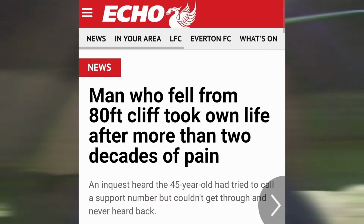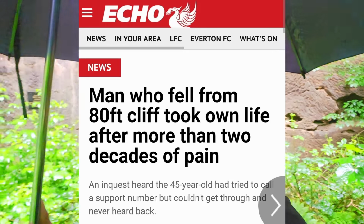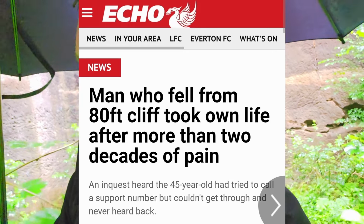And there's another man as well. I can't remember his name now. I think he took his own life here. I think he jumped off. That's an Echo article, I think. I'll try and find it, as much as I don't like the Echo, but I'll post a picture of that. So we're just going to leave the spot now where Wayne died, and we're going to take you up the top of this cliff face, and we're going to show you how bloody dangerous this place is.